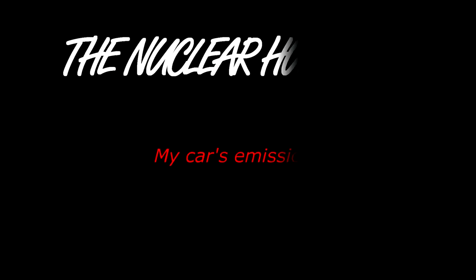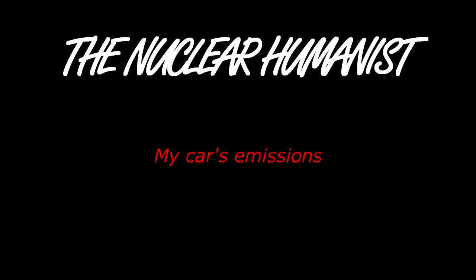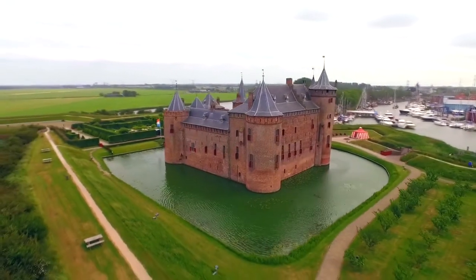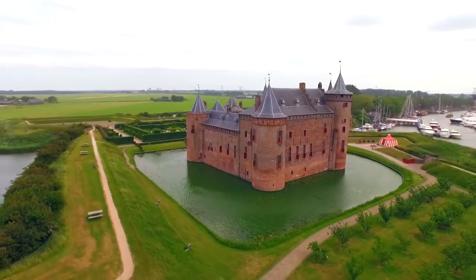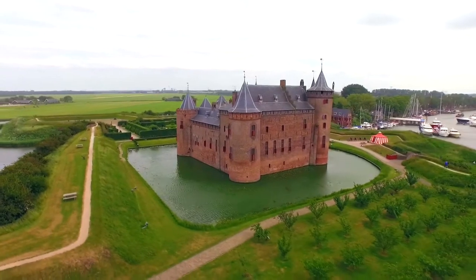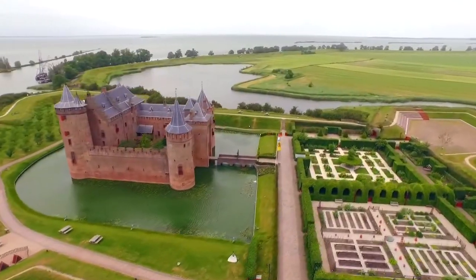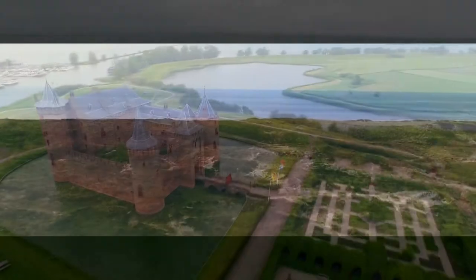For the first time in many years, my wife and I took a brief vacation, just the two of us. We drove around in our own country to see some things we have never seen before. We went to the castle at Muiden and saw all the tourist towns across the beaches of Holland. I was amazed at how much of this country I hadn't seen before.